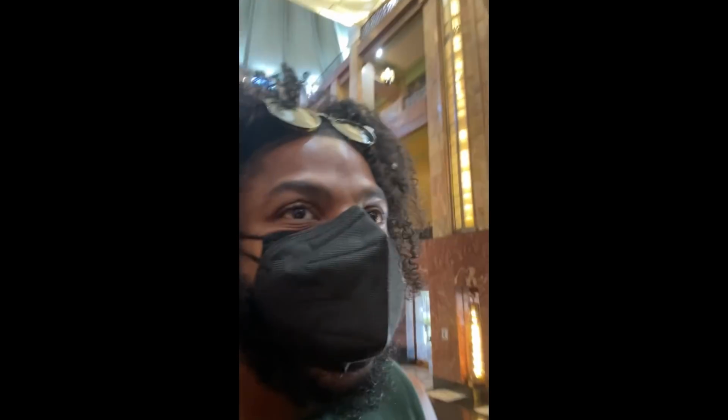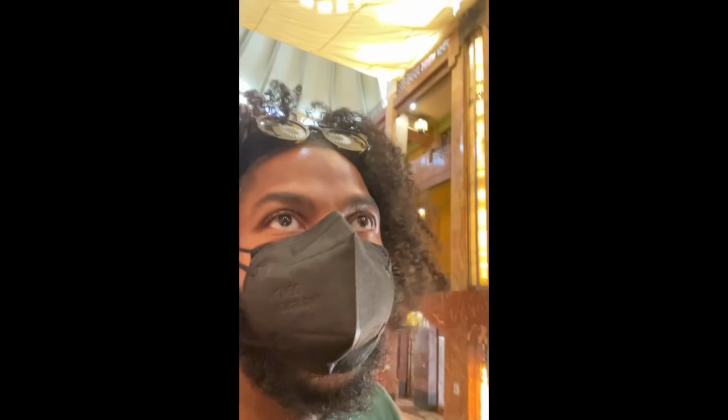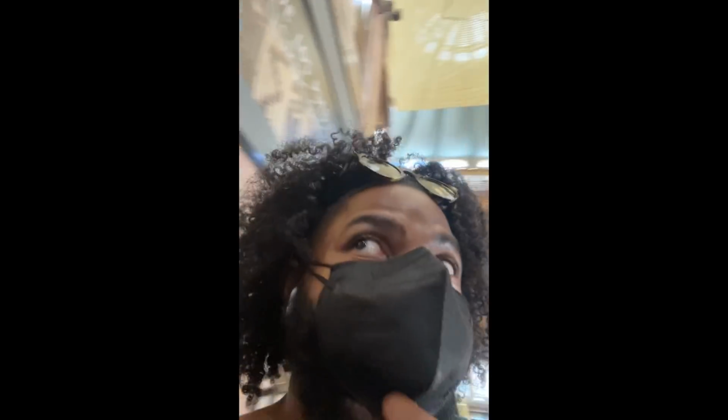This is so cool. It's like Art Deco on the inside. And from my walking tour yesterday, the homeboy was like, this whole building is just an eclectic combination of so many different styles. And I did not expect it to look like this on the inside. It looks like Miami. It's giving Art Deco.